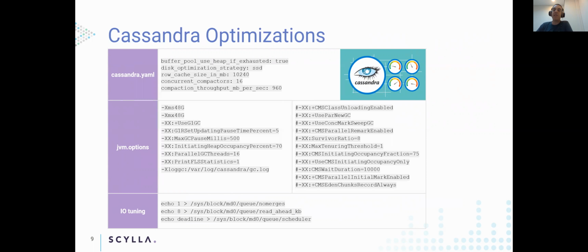Originally, we only applied the changes listed here to the Cassandra YAML and the JVM option files. This gave us very poor performance results. Despite multiple attempts using various amounts of Cassandra Stress clients and threads per client, we could not get more than 30,000 operations per second throughput. After applying the IO tuning settings that are listed here, Cassandra started performing much better. Next slide, please.